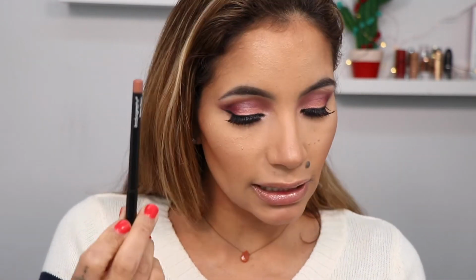The lip liner, you guys, it's no bueno. It's too hard. I sharpened it, I warmed it up, but it's really hard. So I don't have time for this. So it's not going to get used again. And the lip paint is beautiful. I actually very much love it. I'm using it here by itself, but you'll be seeing it more.